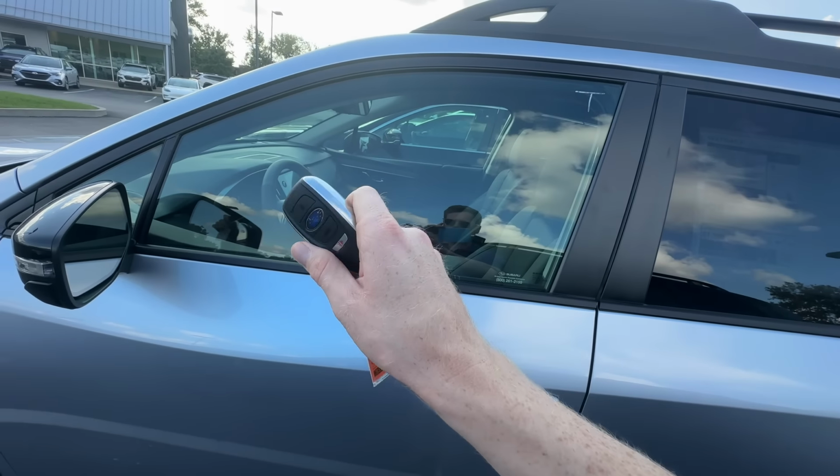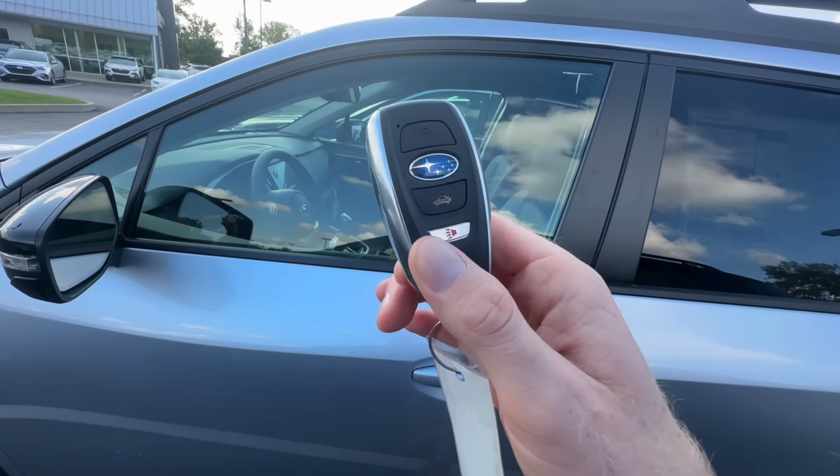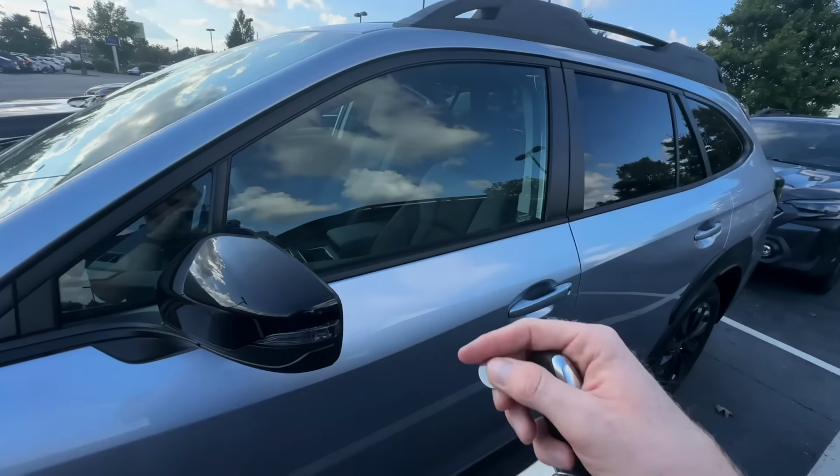Well, I'm gonna show you a trick where you can still access the inside of the car and start it without the key fob battery even in it. I've already taken it out of the car right here, and I'm going to show you how to get inside of it now and start it up.